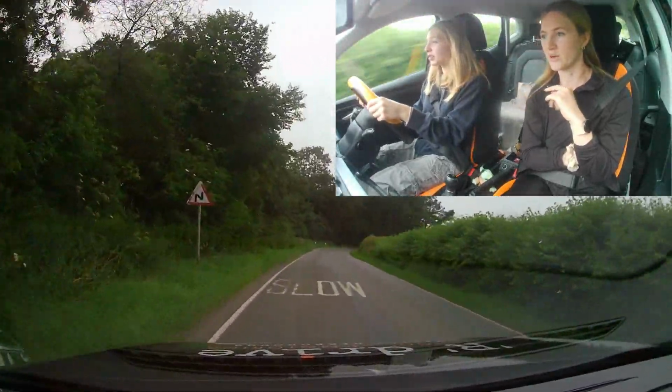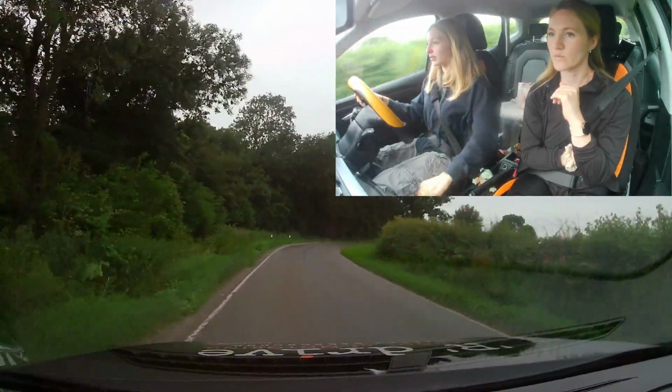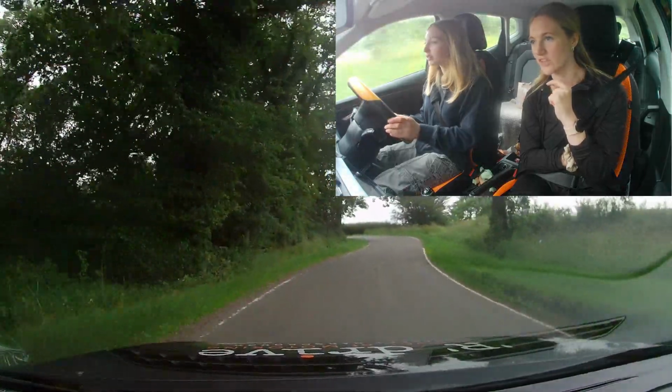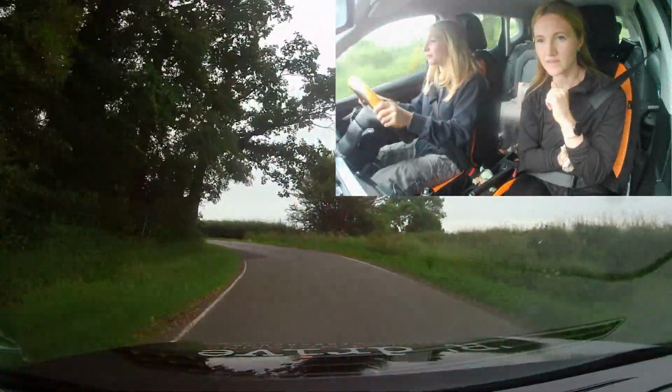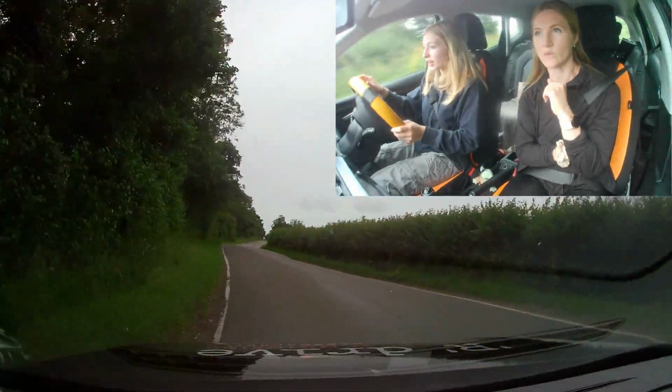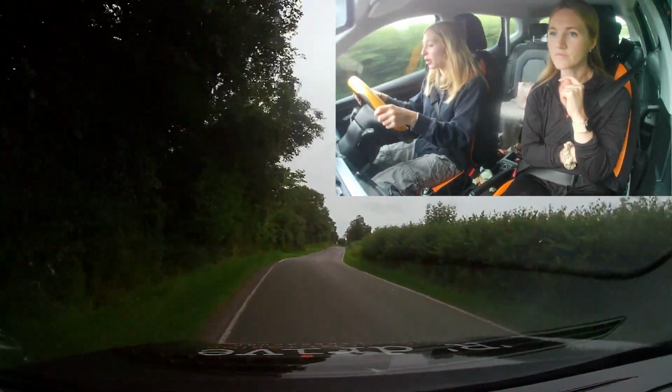Let's drop a gear, shall we, so that we've got acceleration out of the corner as well. Make sure you return that clutch back up though. That's it. Good. So once we're coming round, accelerating away. Sorry, I went in a few potholes there.